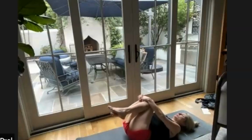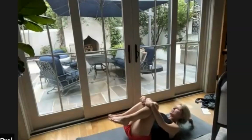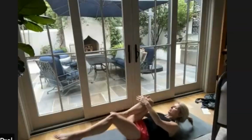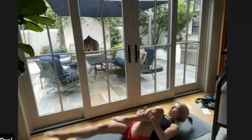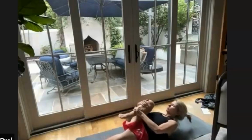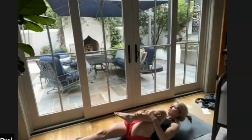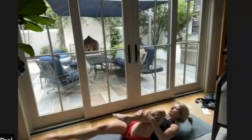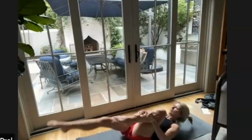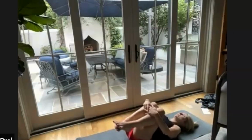Alrighty, we're going to move now into our single leg pull. Let's take a deep breath in, and let it all go. Let's bring our shoulder blades off the mat, bringing our right knee to our chest. Left leg is long. Pull, pull on that knee, and then switch it. Pull, pull. Switch it. Do this one a few times. Bring our knees to our chest and roll out our spine.